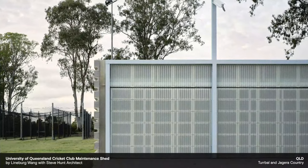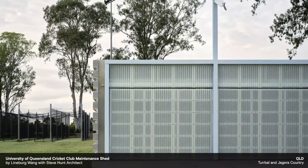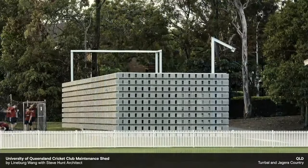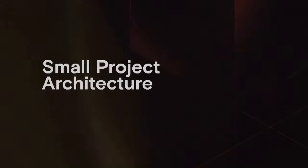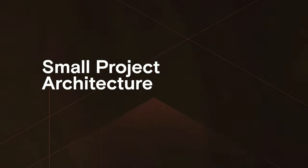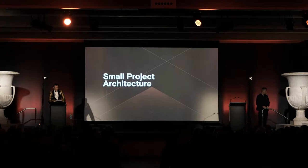This shed is a wonderful example of this dexterity displayed in a delightful way. Congratulations, Lineberg Wang and Steve Hunt Architect. Congratulations again. And a national award for small project architecture is awarded to University of Queensland Cricket Club.